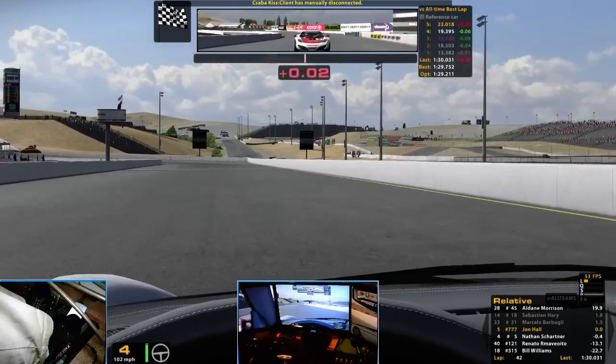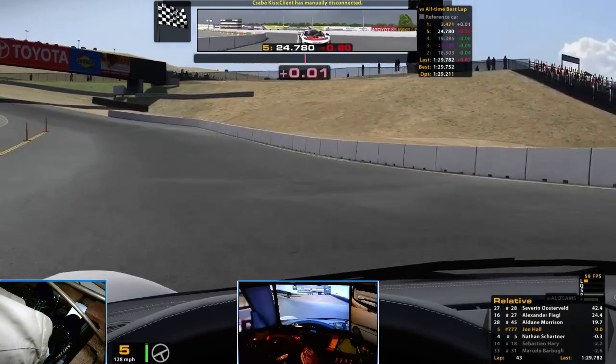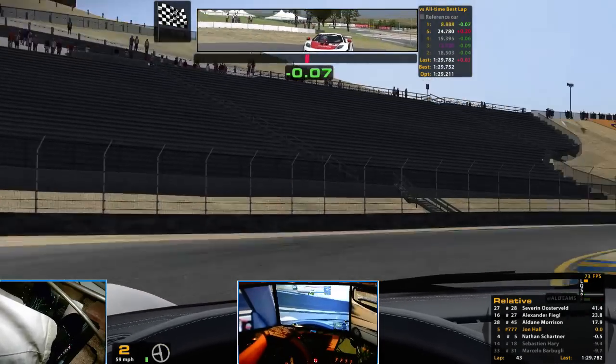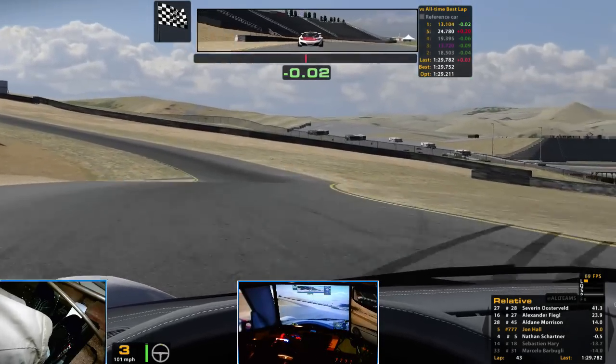Oh, that was probably just on my screen that hit the wall. What that car is doing again. So I'm pushing it deep. We might be alright, Chad. I think this is a good little compromise on the springs.